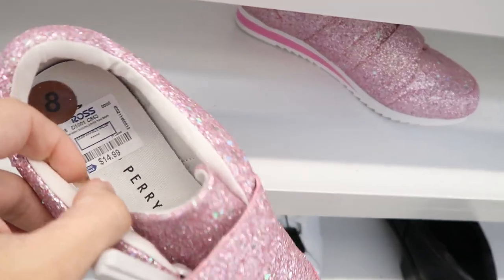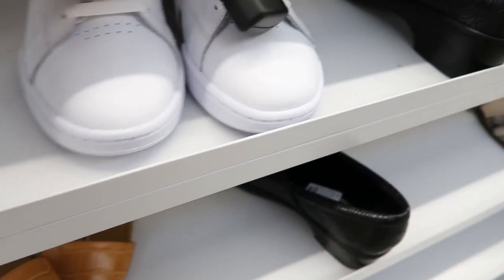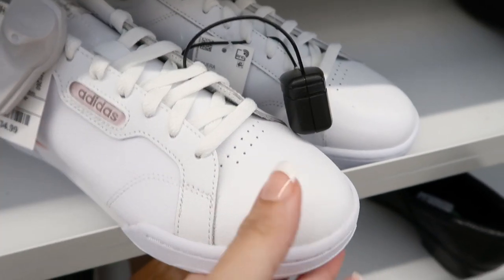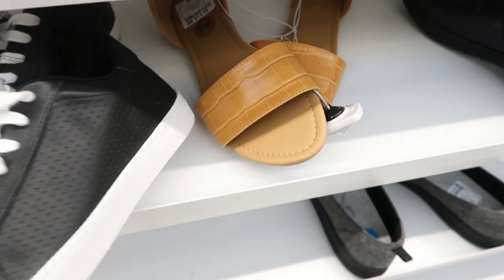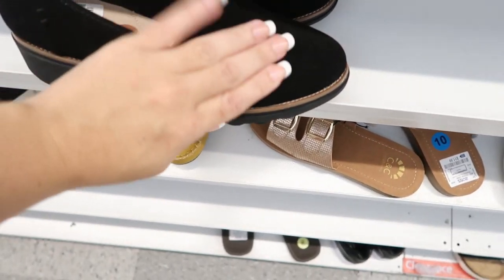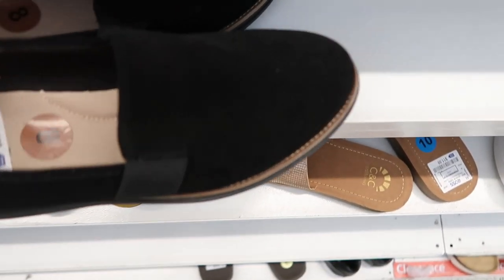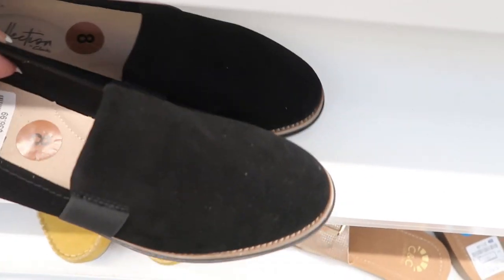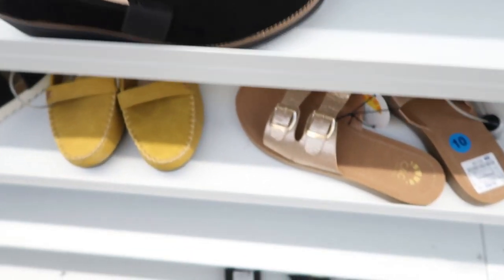Katy Perry sneakers, $14.99. Lots of Adidas's today. These are $34.99. There are these suede Clarks slip-ons. These feel really, really comfortable. They're $36.99. It says Collection by Clarks. And they just have really nice support in there.